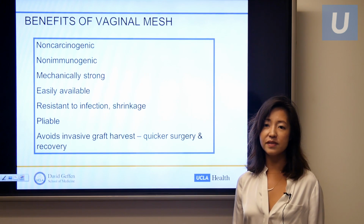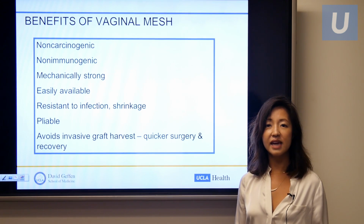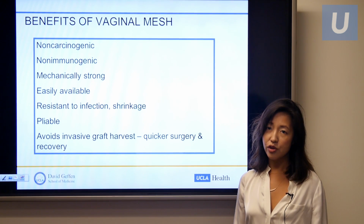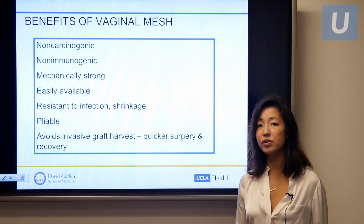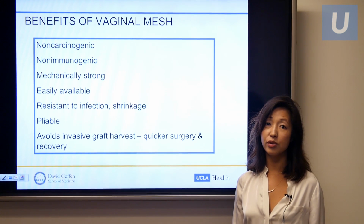Well, the perceived benefits of mesh are that it is non-carcinogenic, it is non-immunogenic, it's mechanically strong, stronger than our native tissues. It's easily available. It is theoretically resistant to infection, shrinkage. It is supposed to be pliable. And most importantly, it avoids invasive graft harvest, thereby leading to quicker surgery and recovery time.